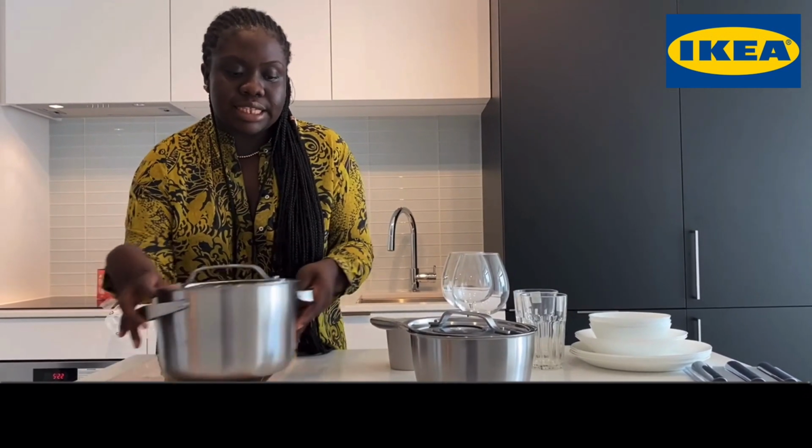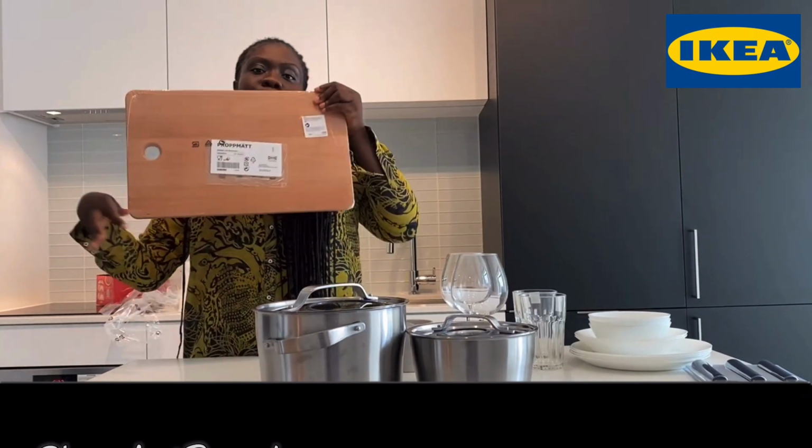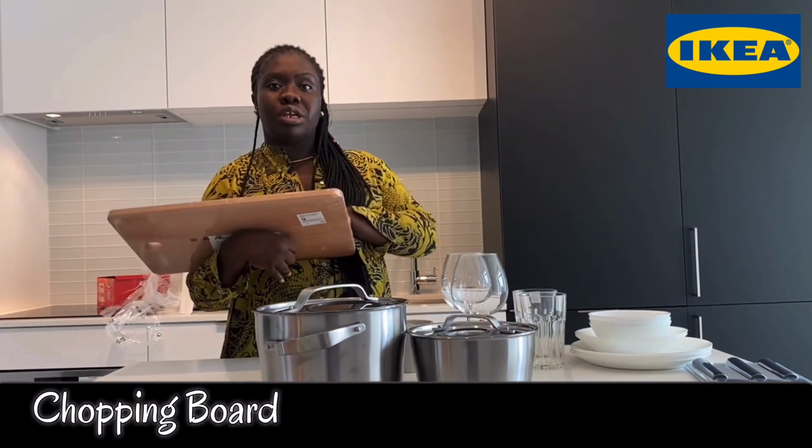And then the next thing I'm gonna be showing you guys is this chopping board. It's pretty heavy. So this is a wooden one. I don't really care to get a wooden one. I don't see the necessity.